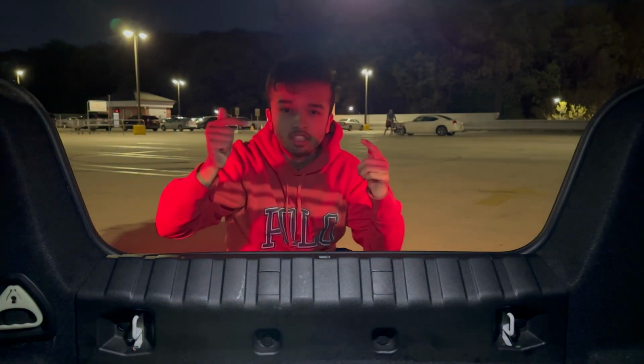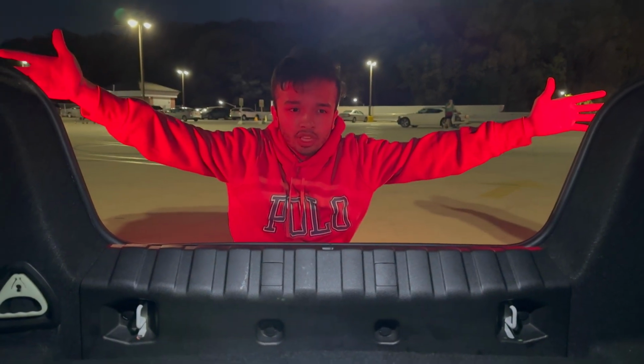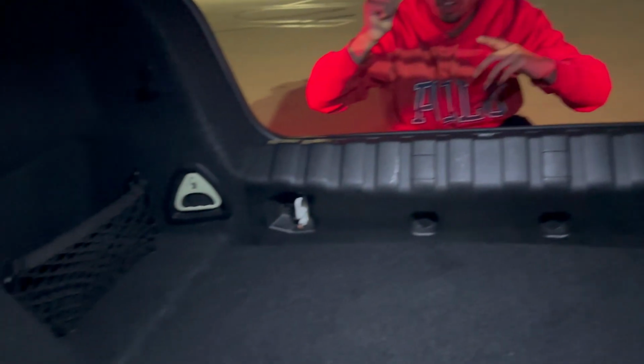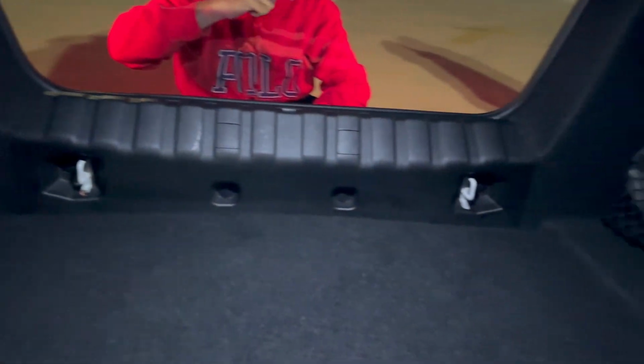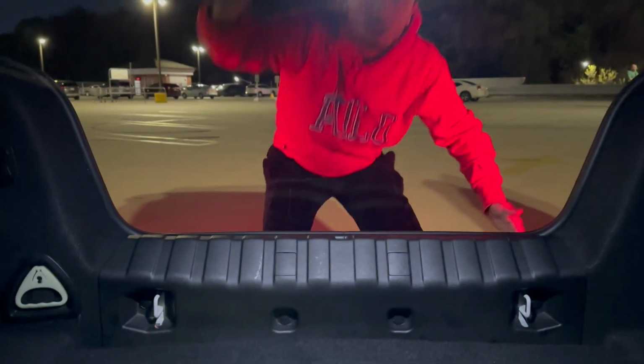Now, going back to the trunk of the 2 Series, you've got a surprisingly large amount of space for such a small car. This is much bigger than the Supra in the last video that we did, and this is surprisingly well optimized for the small size of this car.